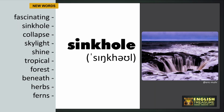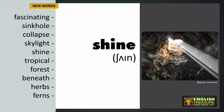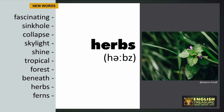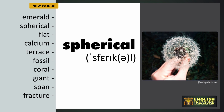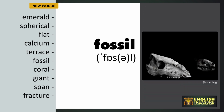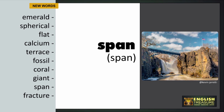Fascinating, sinkhole, collapse, skylight, shine, tropical, forest, beneath, herbs, ferns, emerald, spherical, flat, calcium, terrace, fossil, coral, giant, span, fracture.